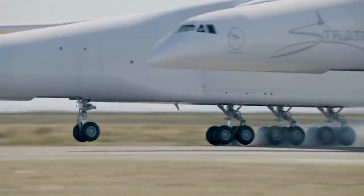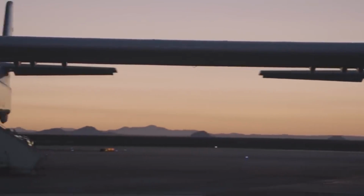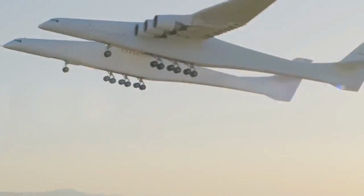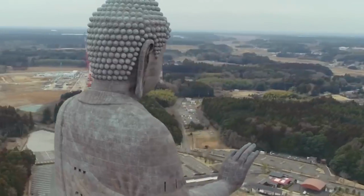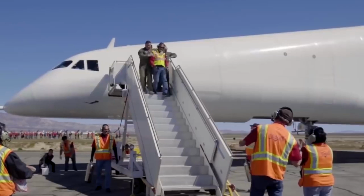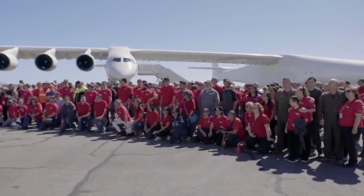What you see on the screen is the aircraft with the longest wingspan in the entire history of aviation. To be more precise, the plane is 117 meters wide, roughly the same as the height of the fourth tallest statue in the world, Ushiku Daibutsu in Japan. So far, the maximum speed of the aircraft is 304 kilometers per hour. However, it is not the limit, as commissioning is scheduled only for the next year.